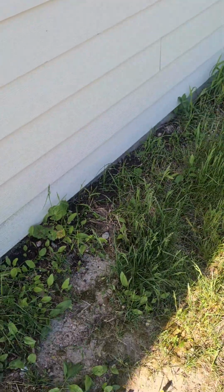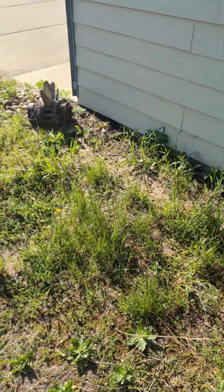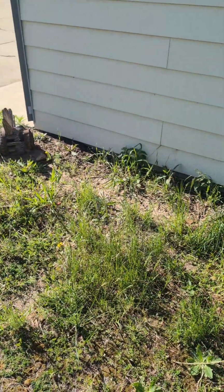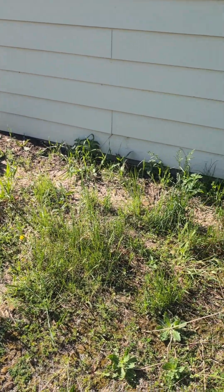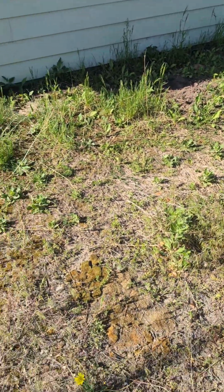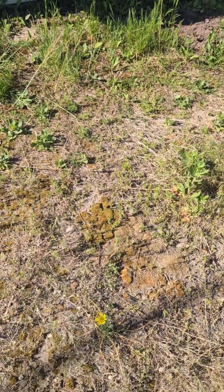It's really shady over here. This is the north side, so we will see what happens. I put a lot of shaded wildflower seeds over here. I just bought one of those $2 boxes from Dollar General, I think. Otherwise it was Family Dollar. I get those two stores mixed up all the time.